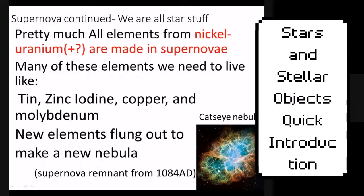So this nebula is actually from 1,000 years ago right here. And it's still shining kind of bright. Now, it's not shining in visible light anymore, but we can still pick it up with infrared light, and microwaves as well. So these nebulas that are made from supernovas, they're still full of new elements.